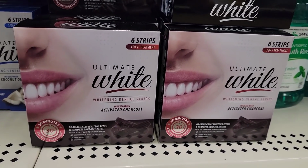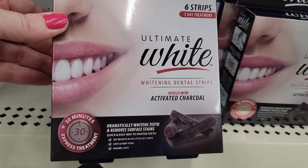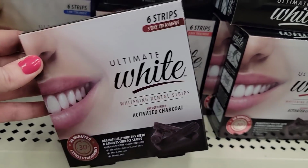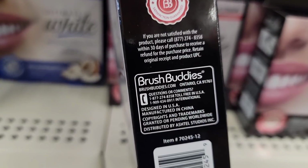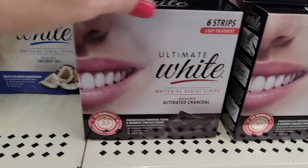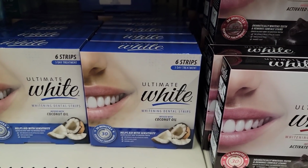Here's a new whitening kit. I already showed you the one in the blue box right next to it. But this one is the ultimate white with activated charcoal. You get 6 strips, which you get 2 strips per package. And it's by the brand Brush Buddy.